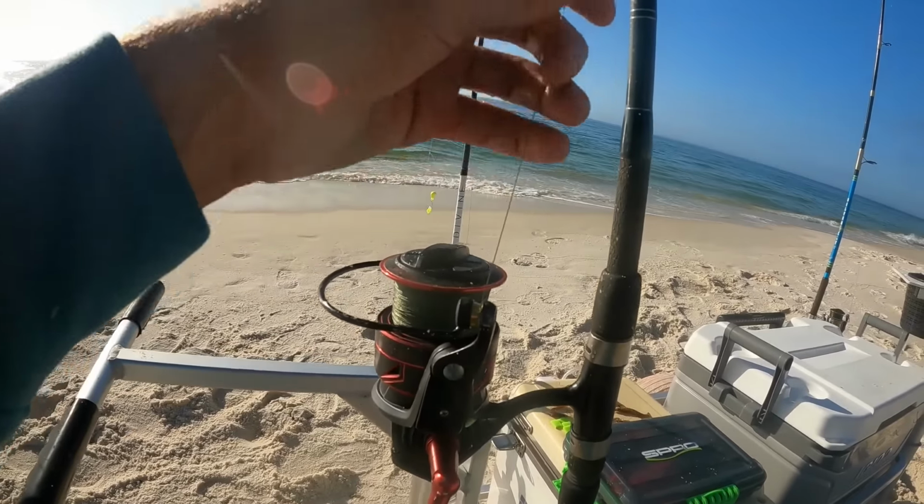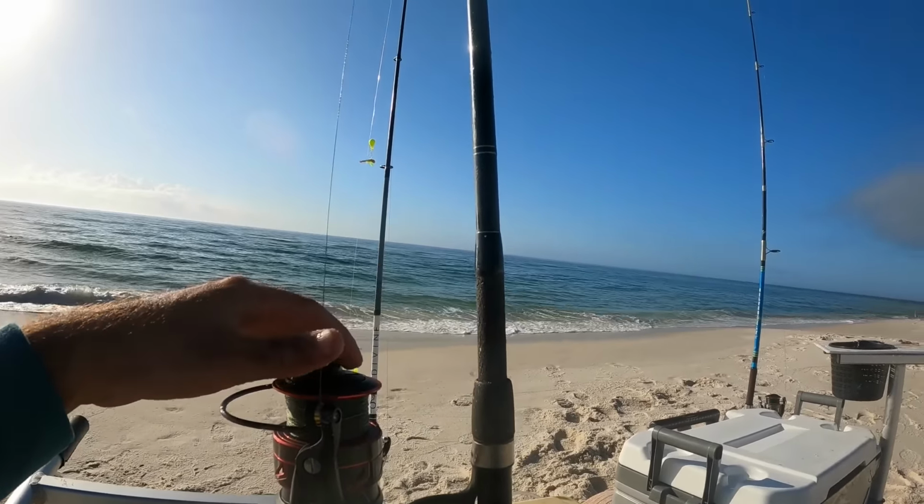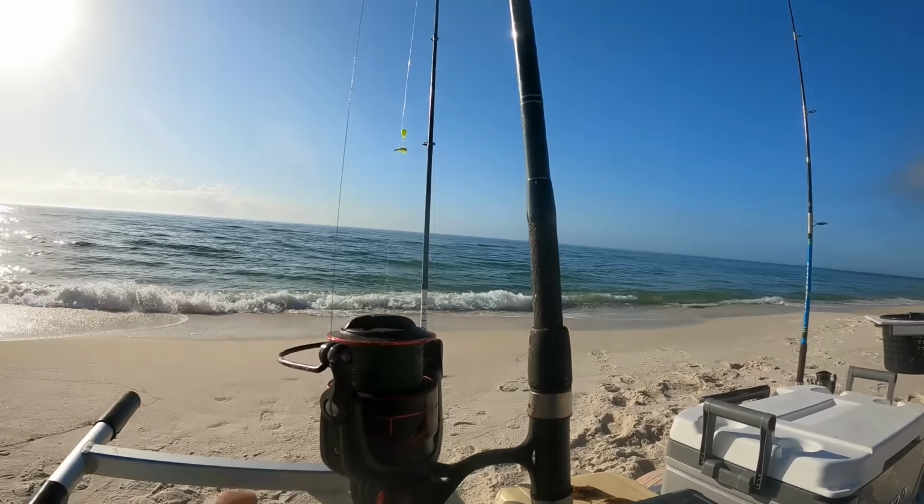So what you'll see is I like to have that drag loose, and I have this bait sitting here, so when a redfish or whatever picks it up, they can just run with it. And it'll give me a second till I get over here and get it. I'll tighten my drag and just lean into them. That circle hook will hook them.